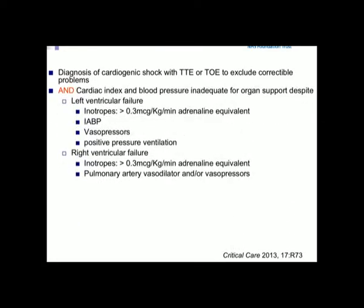Think about, and this is the Melbourne group's criteria, think about ECMO very early on, once you're on a moderate amount of inotropes and vasopressors. In the Melbourne group, they use 0.3 mics per kilo per minute of adrenaline equivalent, so not a huge dose. Think about once you're on looking at your second inotrope. We know that the addition of a second inotrope is associated with a massive increase in mortality in the post-cardiotomy population. Think about the patients that you're thinking about putting a balloon into.